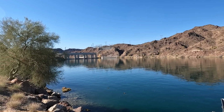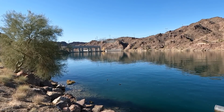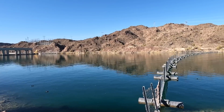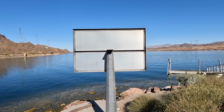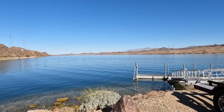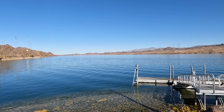Look how calm everything is. You talk about fishing. This is a fisherman's paradise right here. That's their floating, what do they call it? Log fence or whatever. Keeps debris, keeps people out in front of the dam.